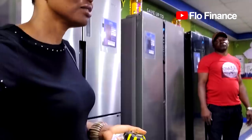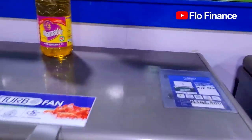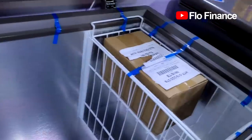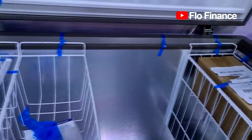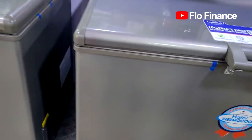So let's go to deep freezer as well. You guys, they say that Thermocool is the best in fridges and freezers. Let me show you guys their showroom. Which one is it? You want the big one? I want the big one. So it's 379. I open it. This one has tires for you. Okay, has rollers. Yes, rollers. Very good. That one is double door.